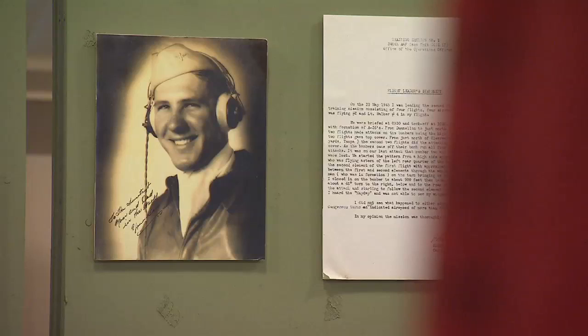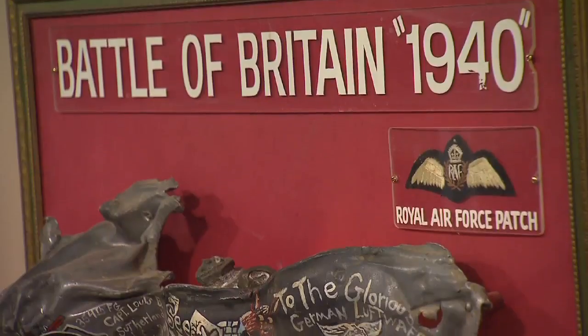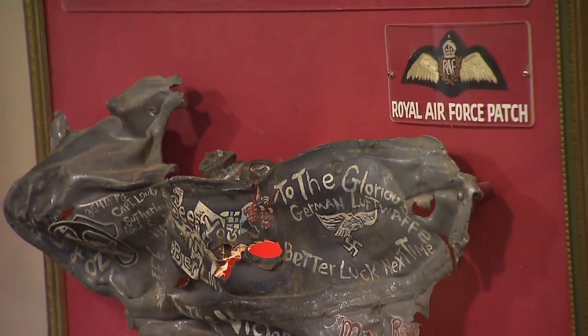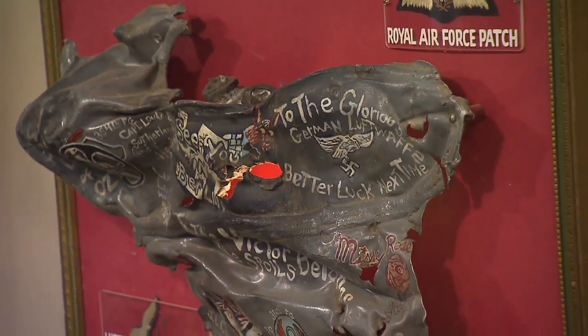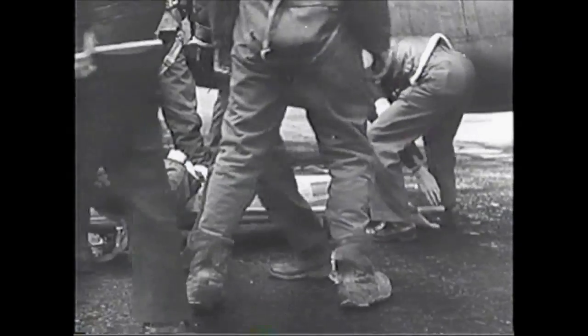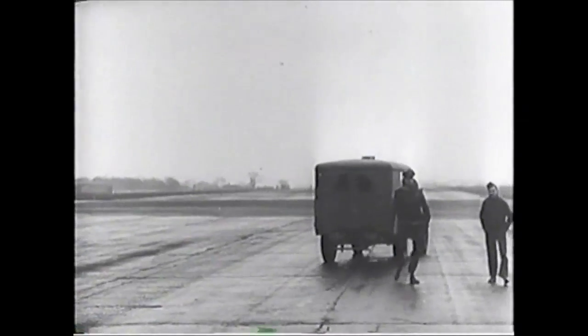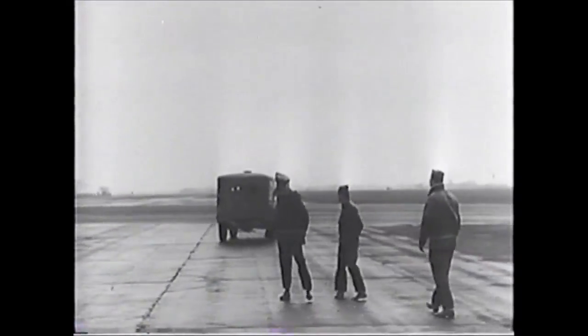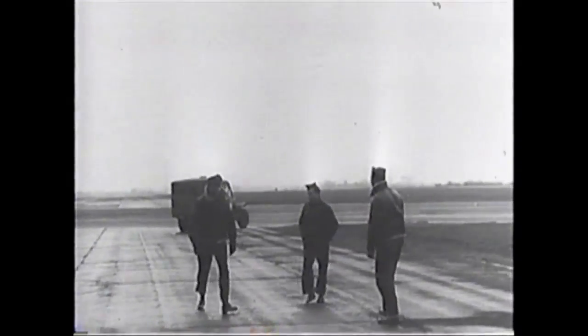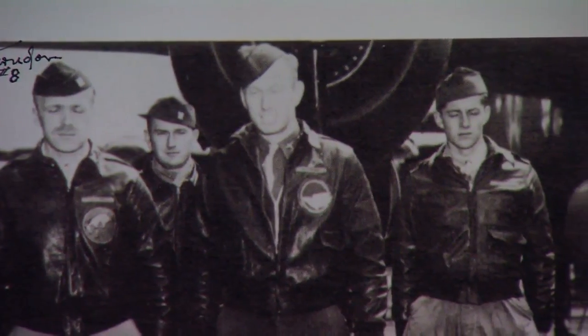Men flew these aircraft. Men risked and sometimes lost their lives fighting the enemies of freedom. A momentous effort marked by small pieces. To Runyon, more than collecting. Remembering what these people did to keep the world free. They sacrificed their lives, and the ones that came back, they helped build a new America after the war.